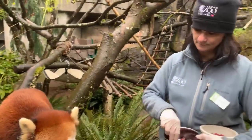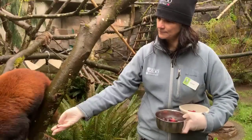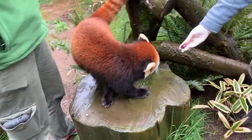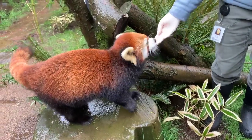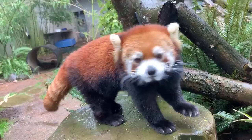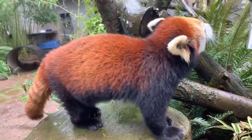Kendall wants to know about the red panda's lifespan. So these guys live to be about 10 to 15 years old. I think the oldest one just passed away in North America, and he was 20, but that is a rarity that they would live that long.